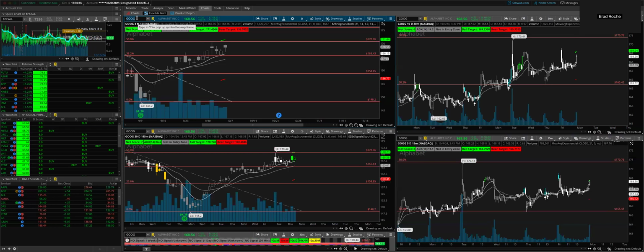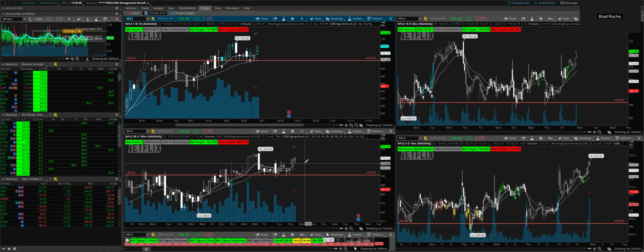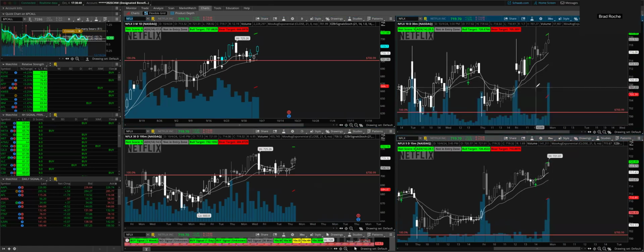And then same thing, Netflix. This one has a daily buy signal, 4 hour squeeze, and the 15 minute buy signal has fired, or squeeze has fired. Same thing here. The squeeze has fired as well here on 15 minute it appears, or sorry, 30 minute. So I'm looking for continuation in this sector.